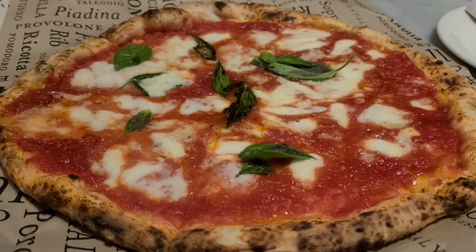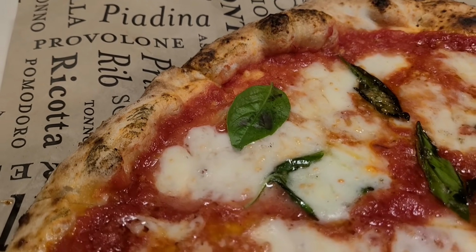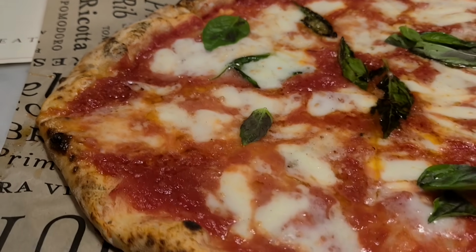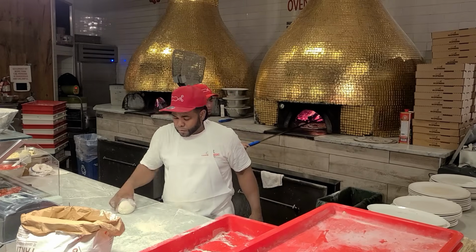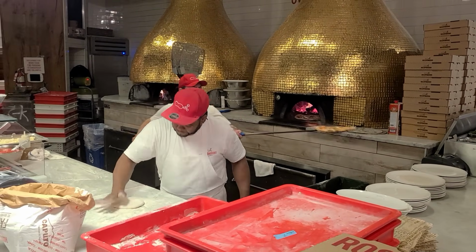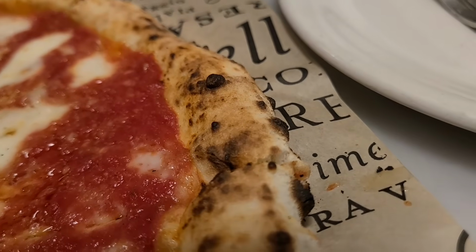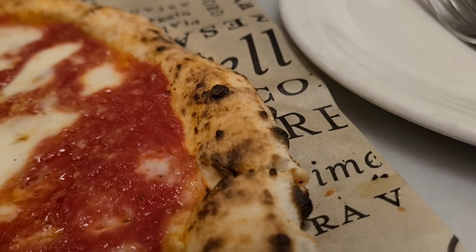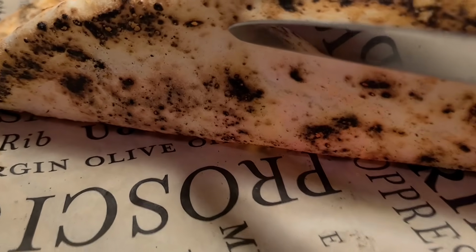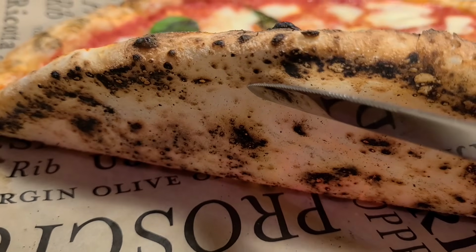Look at this. The Margherita Pizza. And at this place, Eataly, you see them making it fresh, in an open kitchen, in a wood-fired oven. And this looks pretty good, I gotta say. Margherita Pizza being the OG authentic Italian pizza. So, got some nice spots there. I believe that's called leopard spotting or something like that. Or actually, I think the leopard spots are what's on the bottom. But yeah, we see leopard spots on the bottom of this pizza, which they say is a very good sign.